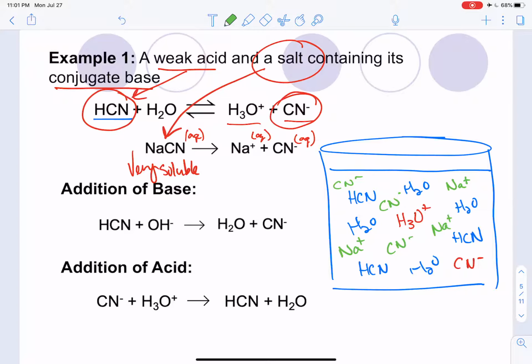All right, so how does this work? Well, if you drop in some base, and let's do a drop of OH minus because that's our base, the base is going to react with the acid that's present. That makes sense, that the acid and the base would find each other and react. Those are going to neutralize and form water and the cyanide ion. So the buffer is using its acid component to neutralize any additional base that you might throw at it.